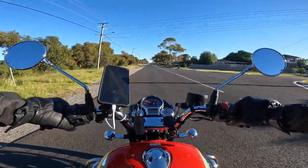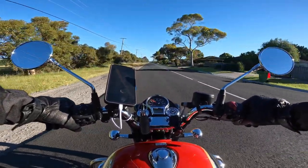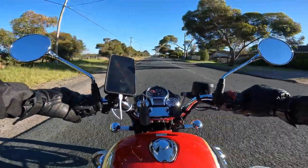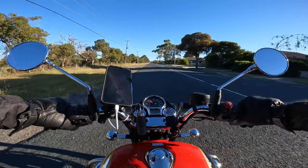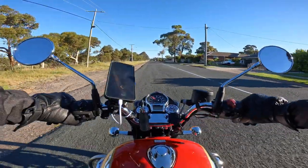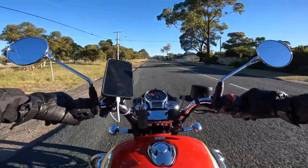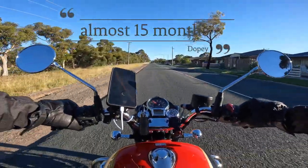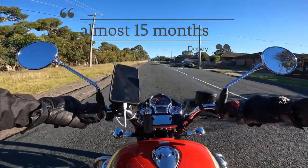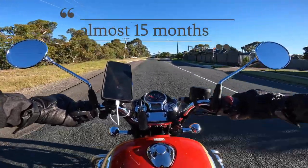So I have the Royal Enfield 350 service. It had its first service about a week ago. Stretched it out. I mean, it's been 13 months, I think, since I bought the bike, and it was on 980 kilometres, so it's about that time, I suppose, a little bit over.